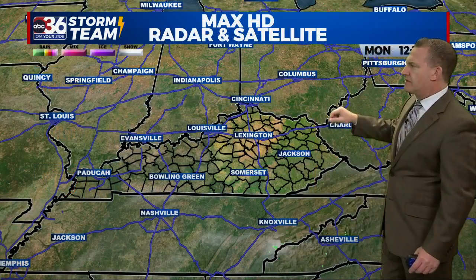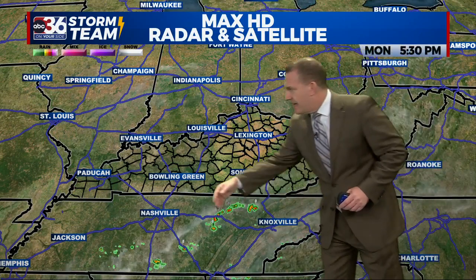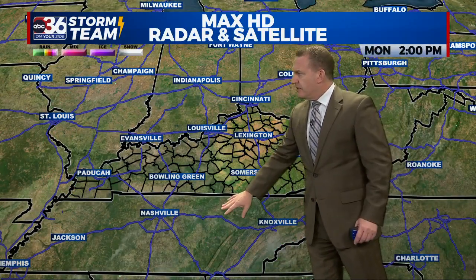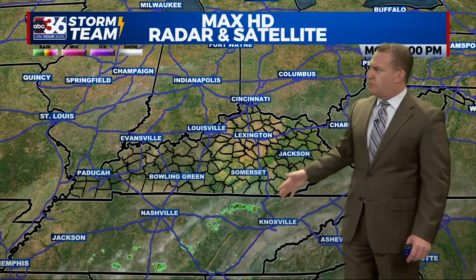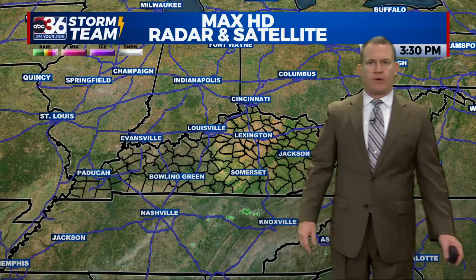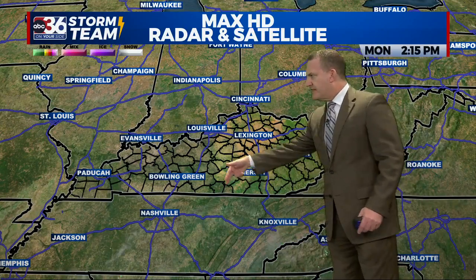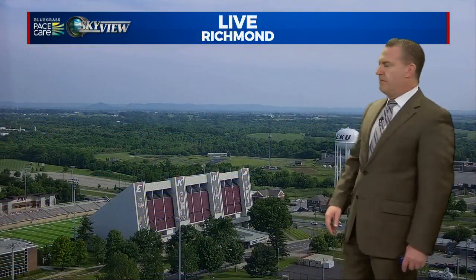Our Max HT radar and satellite, those high thin clouds with us throughout the day. Now down south, a little mid-level wave, some energy there, and you see the storms popping during the warmth of the afternoon either side of the I-40 corridor there across north central Tennessee. You may get awfully close to the Kentucky-Tennessee border down toward Whitley County, but I think overall we're looking good.